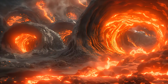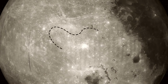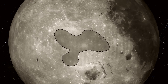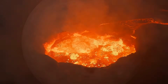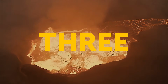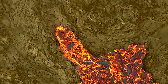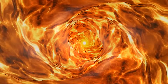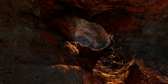There might be a labyrinth of lava tubes on the moon. Not so long ago, astronomers received the results of underground topography and discovered a massive cave under the surface of Earth's satellite. It could be the result of the lunar volcanic activity that happened more than 3 billion years ago. Streams of lava hardened, creating a thick, hard crust on the outside. But inside, it kept flowing, melting the rock and creating tunnels and caves.